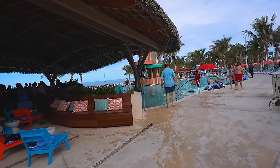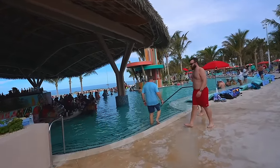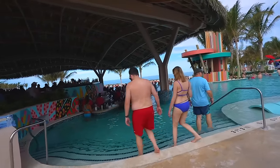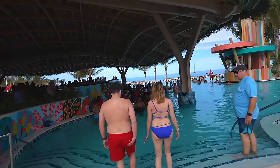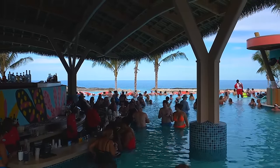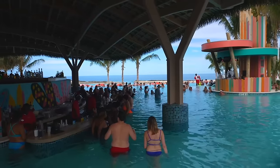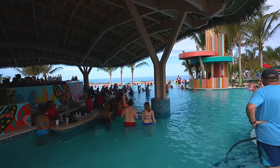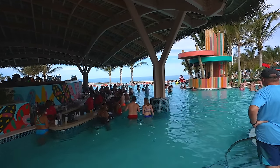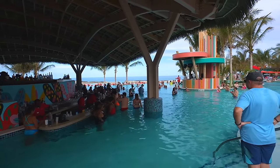I'm pretty sure at the other adult section, they don't have the smoke. Oh, this is beautiful. Wow, this is a nice swim up bar. See what I mean? Even if you have a cabana, you can come here, enjoy anybody here. This is all day pass. Again, the cabana is included with the day pass.